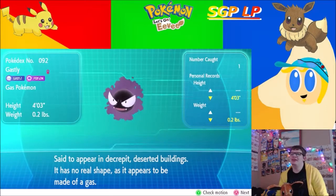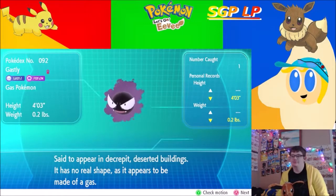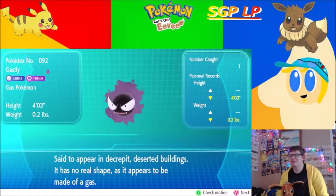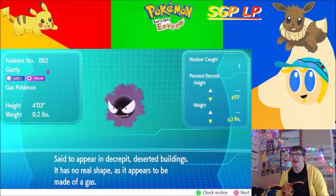Gastly! Female, the ghost and poison type being the gas Pokemon. Said to appear in deserted buildings. This isn't deserted though, but okay. It has no real shape, as it appears to be made of gas.